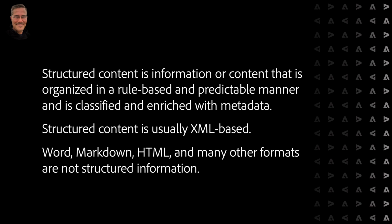So Word, Markdown, HTML, and many other formats are not structured information. Even if Word is docx, a zip container with XML inside, and Markdown has some markup, and HTML is even a tagged language, they're all not structured formats. They don't provide information in a structured way, and not in an enriched, intelligent way.